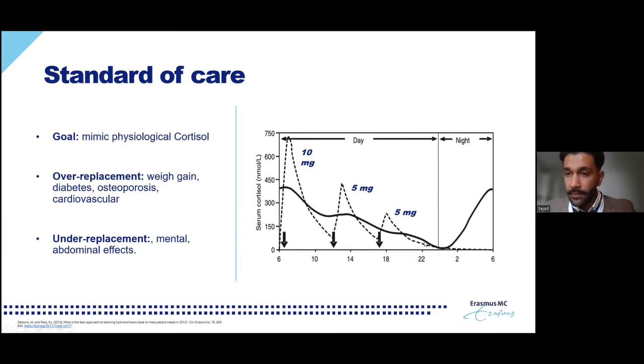this black line. And in the same graph, you can see the cortisol plasma concentration of patients who take thrice daily hydrocortisone, which is the standard of care. They start with 10 milligrams in the morning, 5 milligrams at midday, and 5 milligrams in the afternoon. And the standard of care is suboptimal.